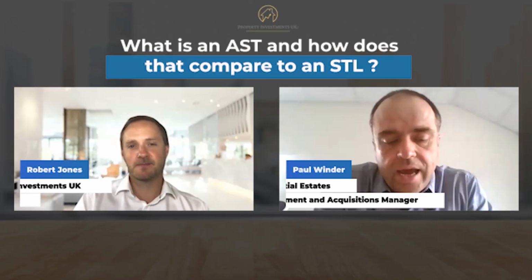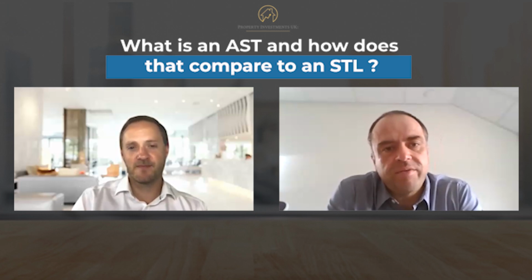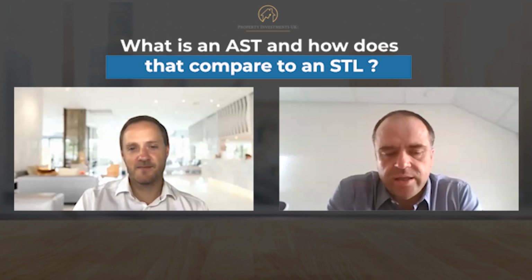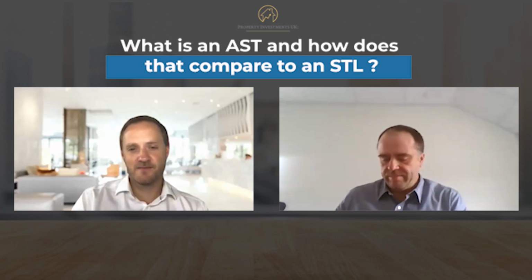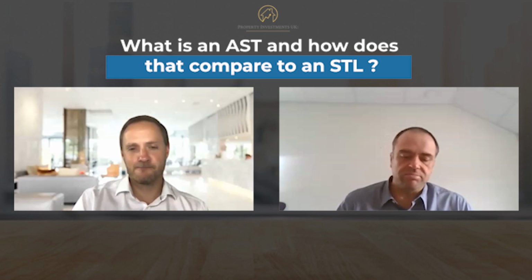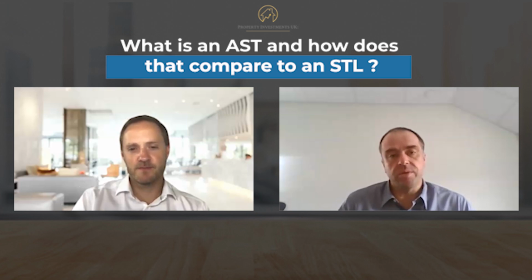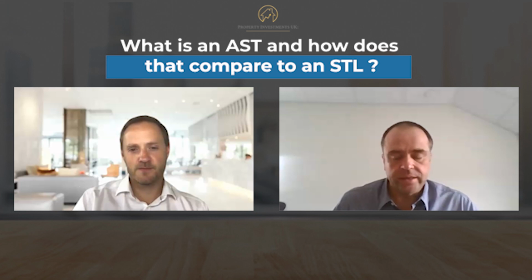Well, I think sometimes we forget within our business, as we've both been doing this a long time, that we use terminology that is not familiar, certainly to a first-time investor. So I thought it'd be nice to start by explaining exactly what both are. An AST is an assured short-hold tenancy, which is basically just a standard tenancy for 6 or 12 months. The majority of people have a rent. So it's a fixed income coming in every month, and you know where you are with it.